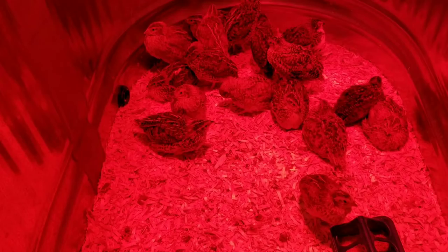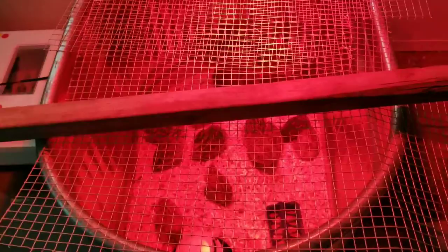Basically, my brooder is pretty basic. I'm just using one of these heat lamps. I think it's 150 or 170 watts. I don't really remember what it was. But it's pretty easy raising quails, to be honest. You don't need a whole lot of setup. You just need their water, their feed, their shavings, their heating lamp, and you're set to go. That's pretty much what you need. It's pretty easy.